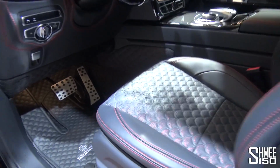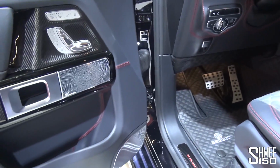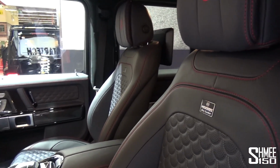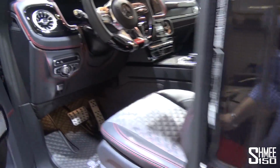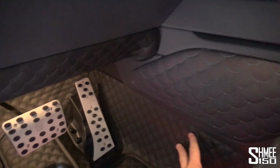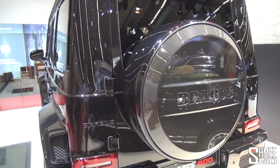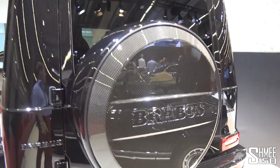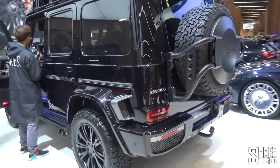Oh, look at that interior with the red undertone to the perforation, red stitching, all matched up. Brabus can do everything. If you want different carbon fiber inlays, you name it, they'll do it. Hold on, one more thing to show you. They even do the sides of the footwells here, but they also do things right the way through to the leather in the boot or in the rear, like everything you could possibly want with carbon fiber, all the finest of materials. So let me come through again, just look at this absolute monster.